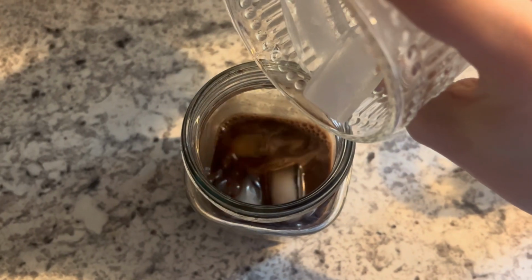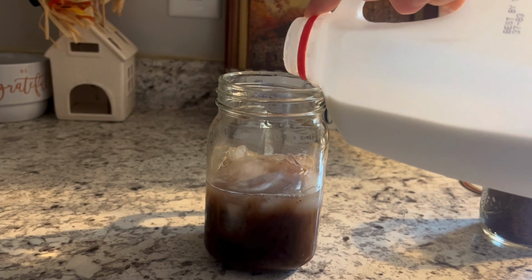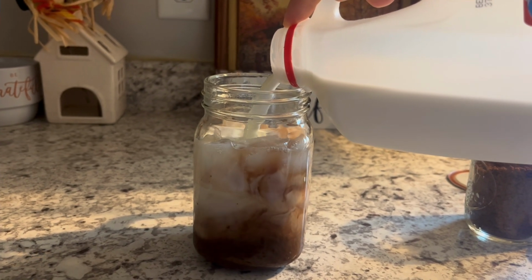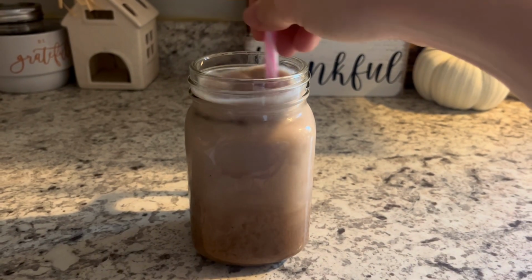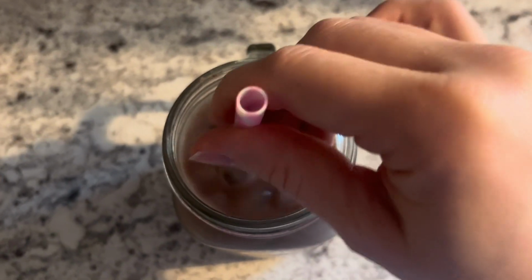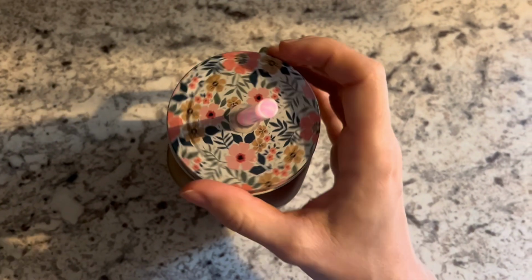I add ice until the coffee reaches halfway. Then last but not least, I add my milk. If you don't have the Melville's candy, you can also use brown sugar. I have used that to sweeten with this coffee before, and it is just as good. I found this cute little lid at the Dollar General. Isn't it precious?